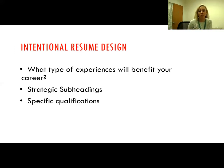If it's for a nonprofit organization, if you want to work in the nonprofit sector, focus on things like volunteer experience. Volunteer experience is so critical to nonprofit organizations because nonprofit organizations thrive off of volunteers. A nonprofit organization would not exist if it was not for volunteers. So you want to make sure that you market your values so that they would be able to see that your values also mirror their values.